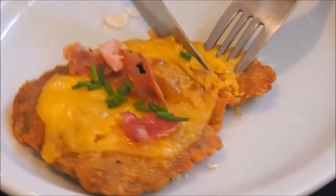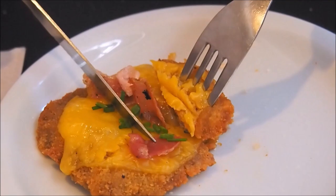All right. This looks good. Let's get all the toppings on there. How's that? Oh yeah. So that's veal, cheddar cheese, a little bit of bacon, and thinly sliced spring onions on top. And it's really tender meat, it's so soft. Wow.